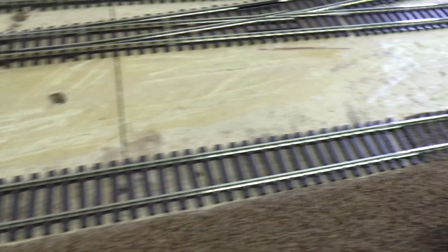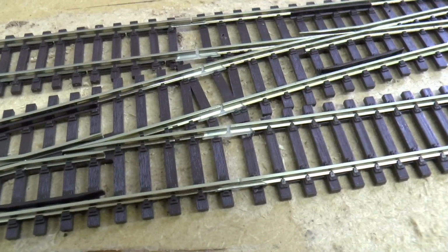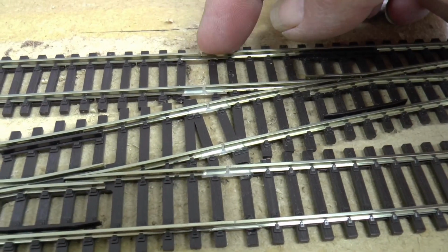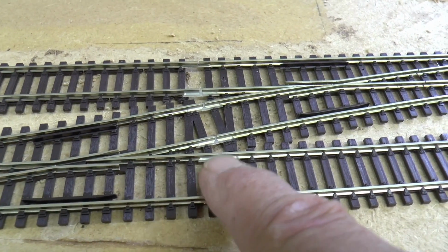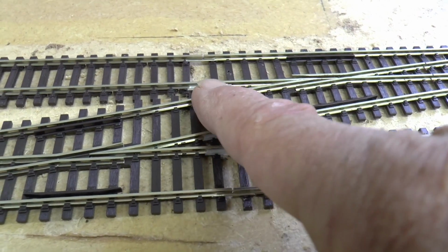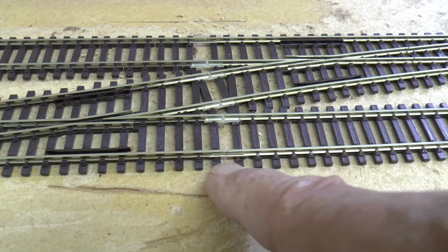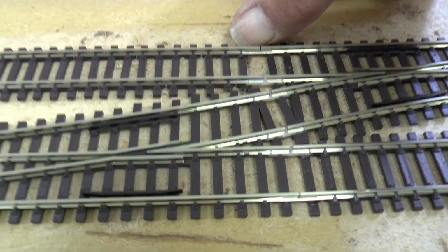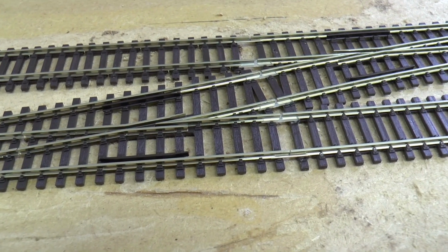And they've gone in well. I will show you what I've done as regards joiners in case I've screwed up. So there you are, there's a close-up of the rail joiners. I've got a metal rail joiner on this far track, a metal joiner on this track, and that and that are insulator rail joiners. So we've got 1, 2, 3, 4 insulated rail joiners, and a metal joiner on the outer track and a metal joiner on that outer track. Now I'm hoping that that's correct. I'm sure it is, but please correct me if I've got that wrong.